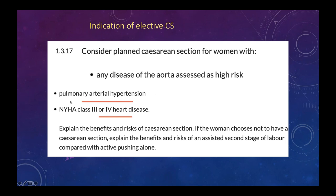Someone was asking this question. The NICE guideline says PAH is an indication for elective section. Heart disease of category 3 and 4 is an indication for elective section. This is a summary from the NICE guideline. You will get questions directly from here.